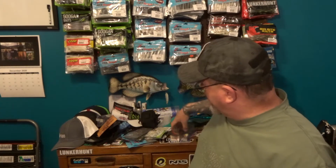One thing I will tell you guys, to get a better hookup ratio with your topwater frogs, there's a couple things you need to do. Number one, when that fish grabs that topwater frog and pulls it down, go 1001, and while you're doing that, reel down on your reel and then set the hook. Give them a second to engulf that bait and have it in there and set the hook.